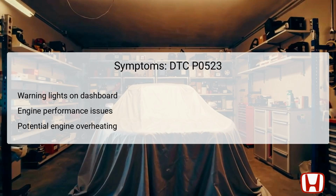The symptoms associated with DTC P0523 can manifest in several ways. One of the most immediate indicators is the presence of a warning light on the dashboard, alerting the driver to an engine issue that needs attention.